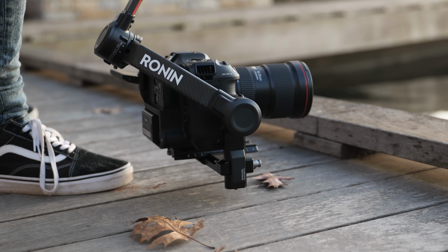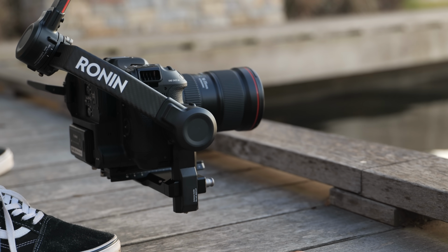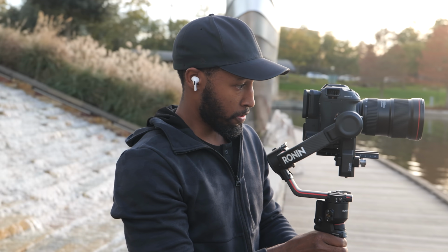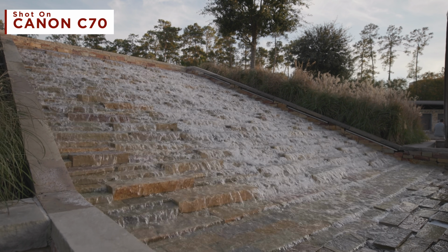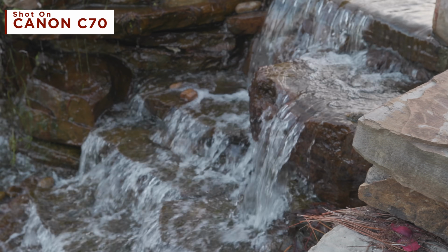Whereas with the C70, it's more so designed for that run and gun filmmaker, whether that's documentaries or the one-man band who just wants to bring out less gear to go along with it. You're getting that out of the C70 where everything is built into it, but at the trade-off of not getting the best sensor you could be getting for the price point. And honestly, that's where the big differentiator comes in for me.